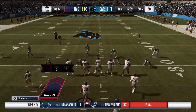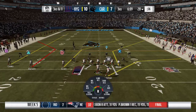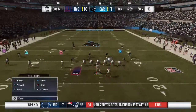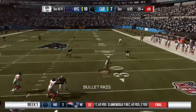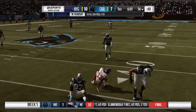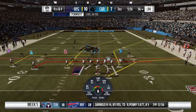The Giants on third down. Just 1 for 3 thus far. This is 3rd and 11. Now it's Trubisky. Caught on the right side by Dorsett. And he showcases the spin. A pretty good gain before he's taken down. They get 7 there, but it brings up 4th.